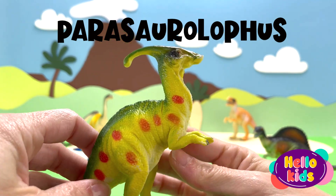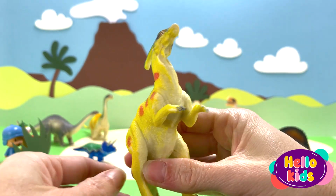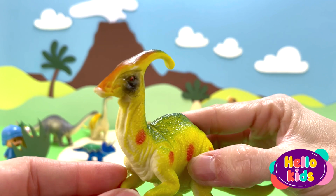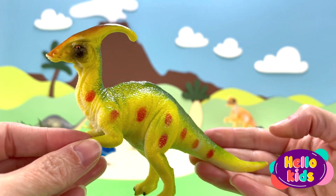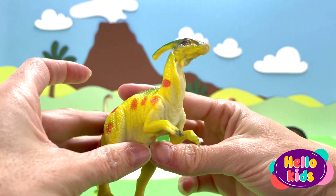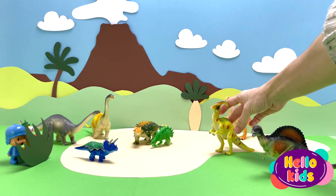Parasaurolophus. This dinosaur was herbivorous and used its beak to pull plants out of the ground. He had a big crest, but it wasn't for decoration. He used his crest to make loud sounds when he's around other dinosaurs like him. And he did it by blowing air through his nose and out of the crest.